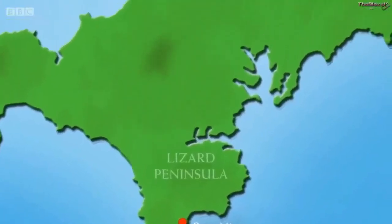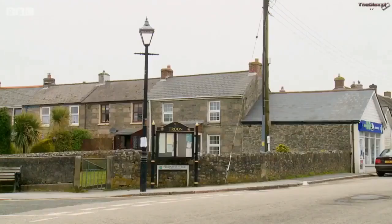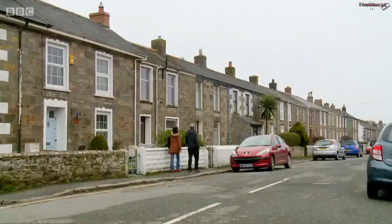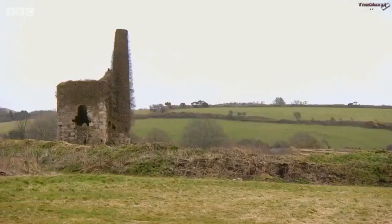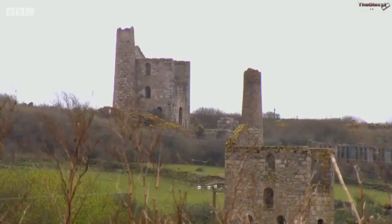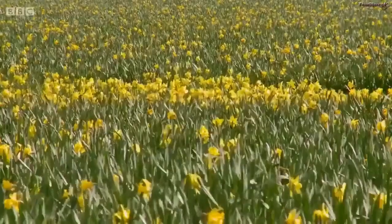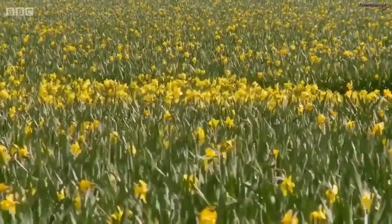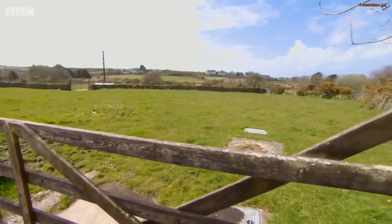For our next destination, we're travelling further inland to Troon, which is around 5 miles from Cornwall's northern coast. Originally a small agricultural hamlet, the village of Troon was developed to house the workforce for the local tin and copper mines during the 19th century, and the relics of this industrial past can still be seen dotted on the landscape. And on the rural outskirts, about half a mile outside of the village, surrounded by lush open countryside, stands our next property.